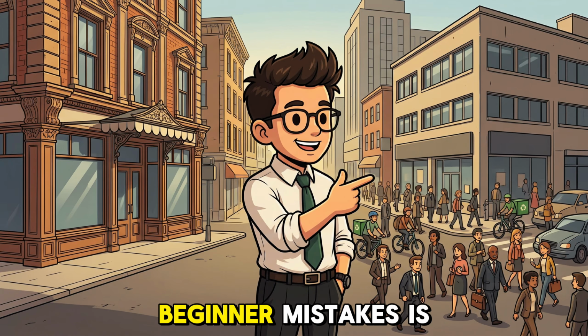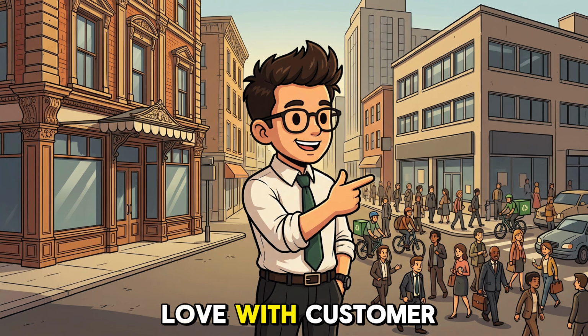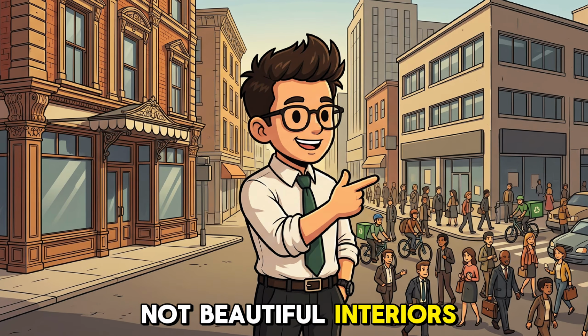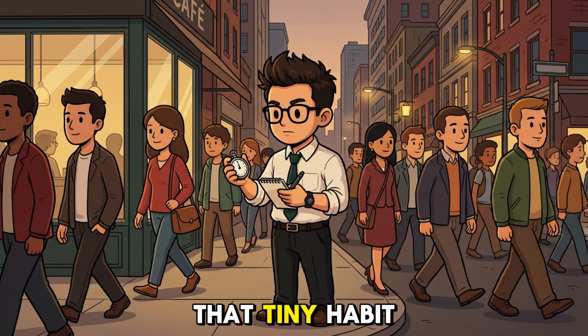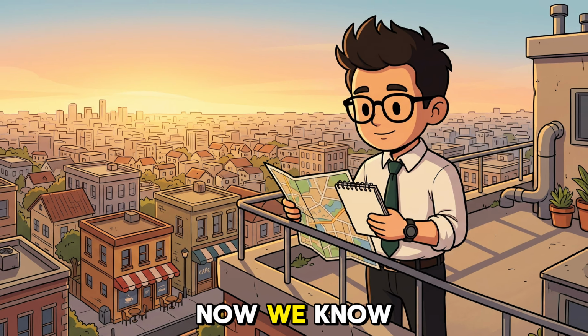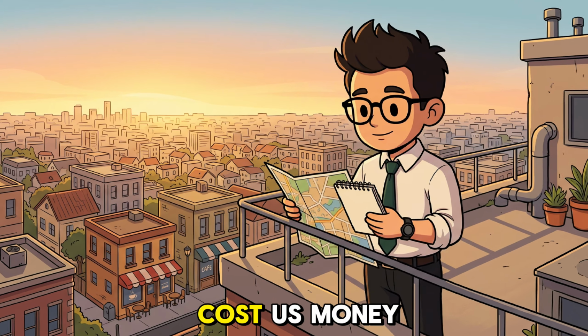One of the biggest beginner mistakes is falling in love with the building. Professionals fall in love with customer traffic instead. People create revenue, not beautiful interiors. Here's a simple exercise. Count how many people walk past a location in 15 minutes. That tiny habit can save you thousands of dollars before you ever sign a lease. Now we know what to look for. In the next step, we'll search for real locations and eliminate bad options before they cost us money.